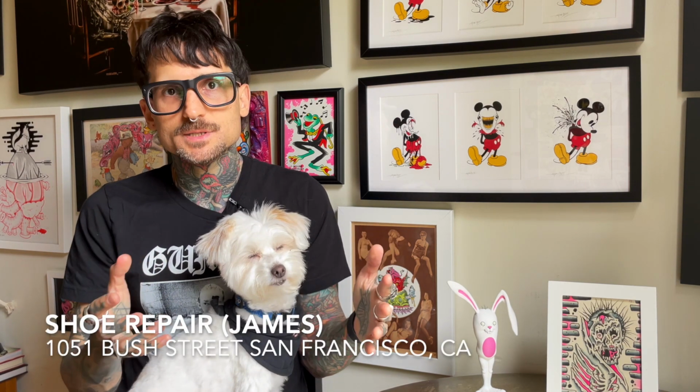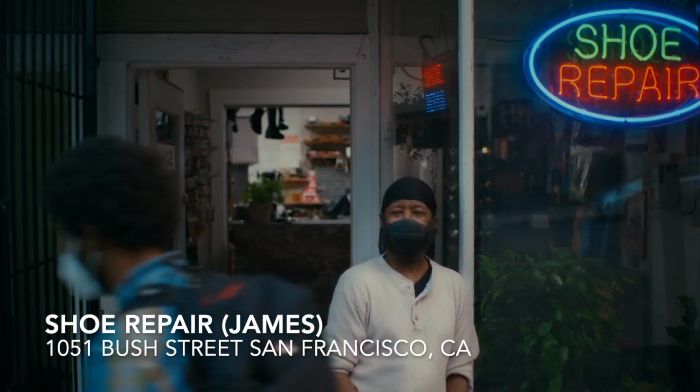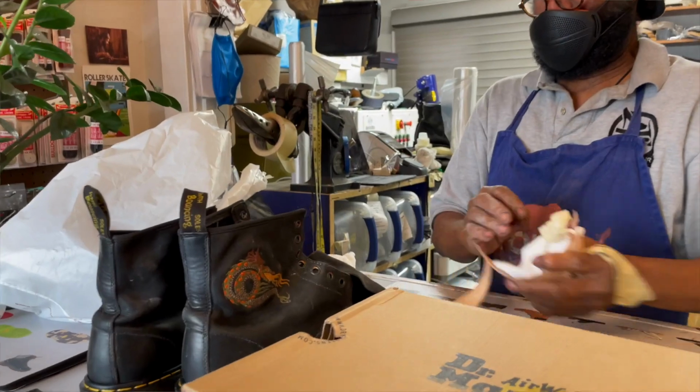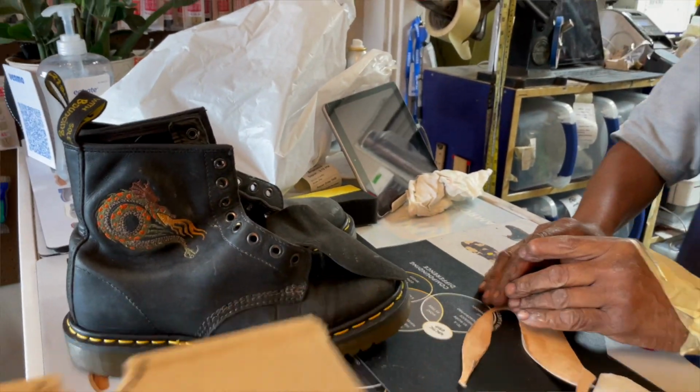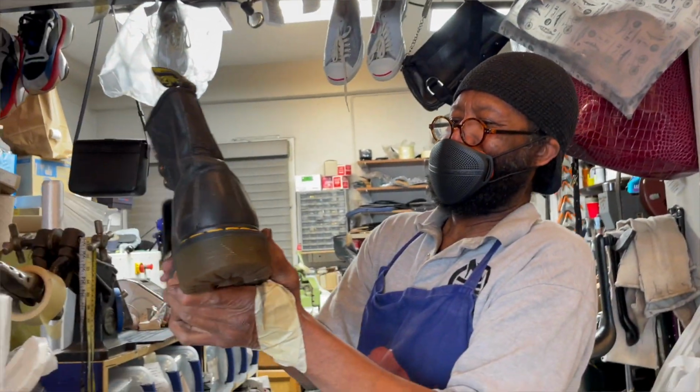So back to finding a cobbler. I've been living in San Francisco for about a decade, and it took almost 8 years to finally find the right cobbler. His name is James, and his shop is very conveniently called Shoe Repair. It's at 1051 Bush Street here in San Francisco, and I couldn't be a bigger fan and promoter of James. The guy is so cool, very professional, very friendly, very welcoming, and the prices are fair for San Francisco.